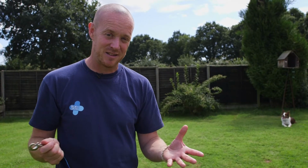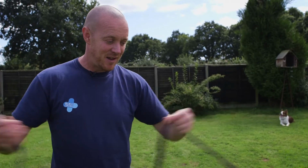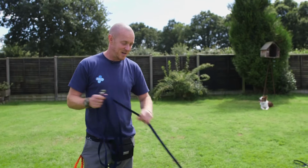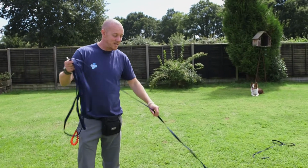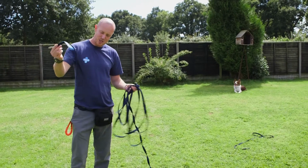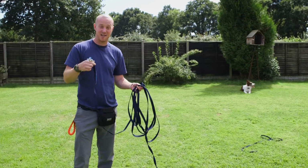We really have to set our dogs up for success and help them to get it right in a situation that isn't too distracting to begin with. So start either training in your front room or in your garden where there are going to be minimal distractions. Something like this is also really fantastic, a long training line, so that you can ensure that you always maintain control of your dog regardless of what situation you're in. But make sure you attach a training line to a harness and not a collar.